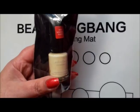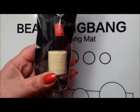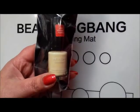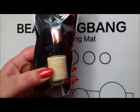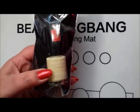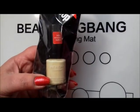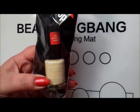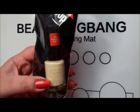Buttercup by Revlon is quite a popular spring yellow, and I know that not everybody can get hold of it easily, so I always pick it up when I see it. I've had a few of these, but not by accident. I haven't picked them up accidentally. I've picked them up purposefully, deliberately. So no, I don't think I've ever bought any polishes accidentally that I've got more than one of.